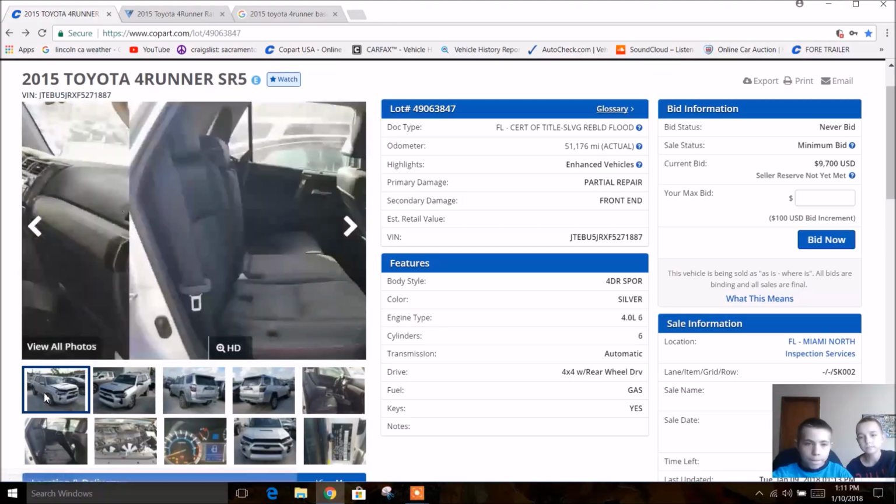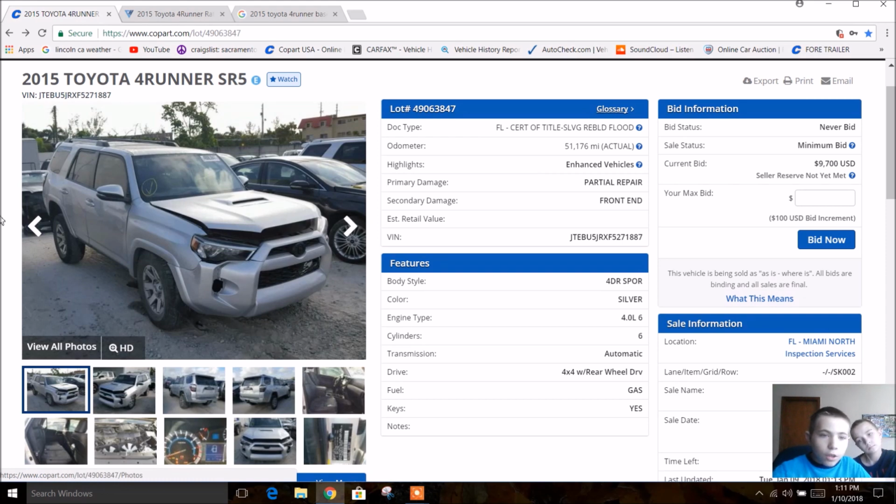You guys are going to be shocked about this. Check this out. Okay, guys, so here is the car. It's a 2015 4Runner with only 51,000 miles. It says that it's a salvage title, flood damage, so that's pretty interesting. It says that it's a partial repair with the front end damage.